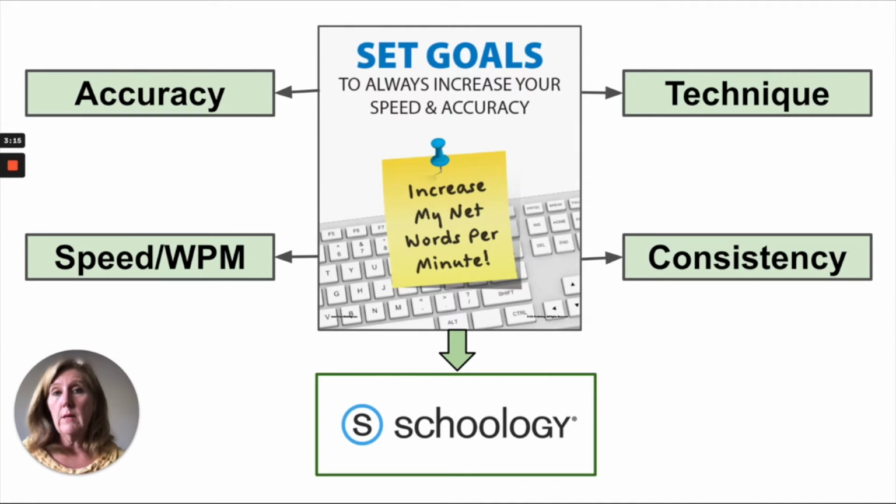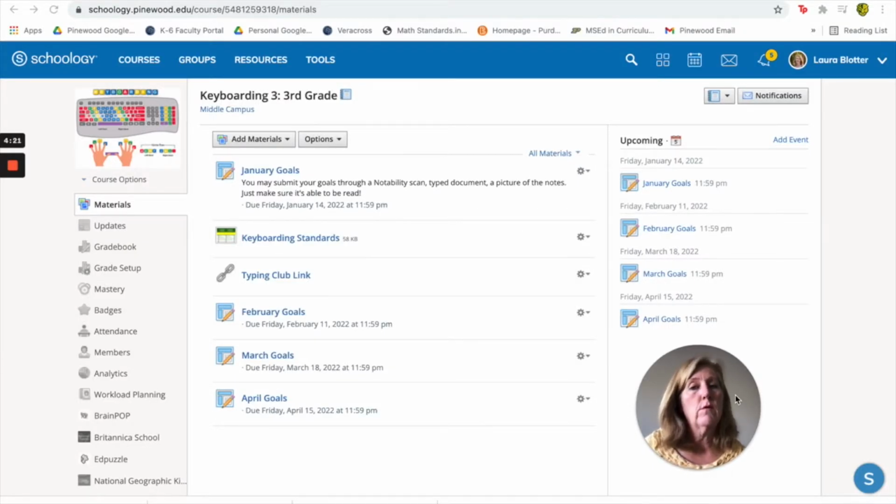These goals will be written down and recorded in Schoology. We have set up a keyboarding course on Schoology, and this is what that will look like when they open it up. Each month, they can record their goals, and this is where the keyboarding advisor will follow up and make sure that they are seeing some steady improvement.